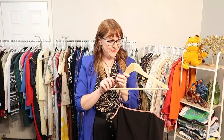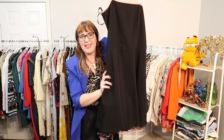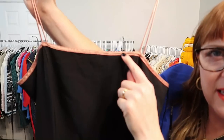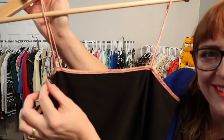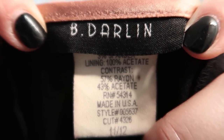And then I got a couple of vintage dresses on this sale. This adorable 50s style A-line dress. It's got the tulle and crinoline skirt under there, giving it some volume. And then here we've got a pink satin piping around and on the straps. Darling.